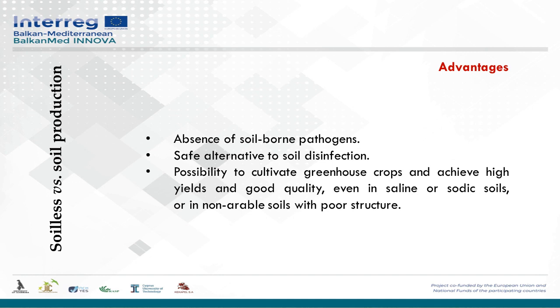By using the soilless production practices, it will be possible to use for agricultural purposes lands which are not appropriate for normal crop production, and thus we can use the other advantages the nature can offer in such areas, like the high solar radiation or the availability of cheap labor and things like that.